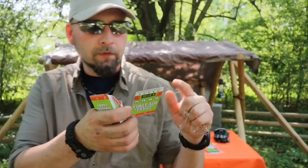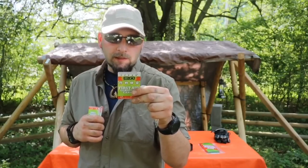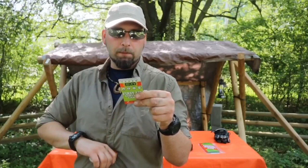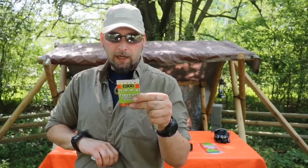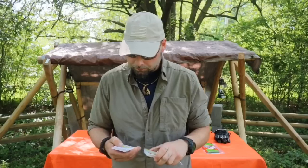Reading this one, it says to perform the Heimlich maneuver, stand behind the individual, hold firmly around the waist, tip them forward, make a fist, place it above the navel, grasp the fist with the other hand, and with rapid upward thrust, push hands into abdomen. Right there, guys. CPR and the Heimlich maneuver have saved more lives than just about any other technique out there. We're definitely doing a video on that soon.